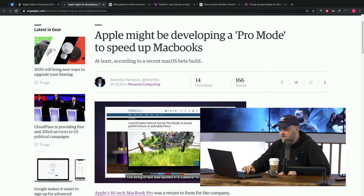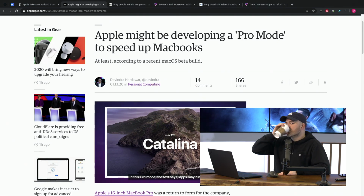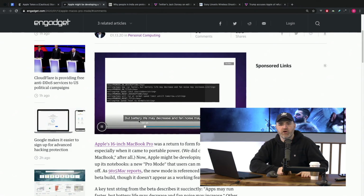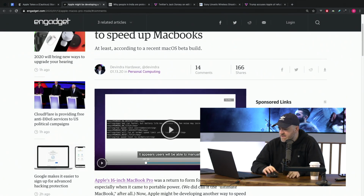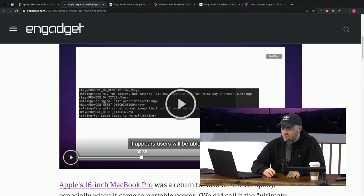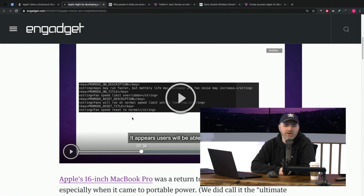some people that were investigating a macOS beta build for Catalina 10.15.3 found a little string in there, as you would if you were looking through code. It says apps may run faster, but battery life may decrease and fan noise may increase. This is in reference to a hidden or emerging pro mode that may grace your MacBook Pro very soon. Well, maybe not yours, Will. Maybe only this new 16-inch one. It's in the software.